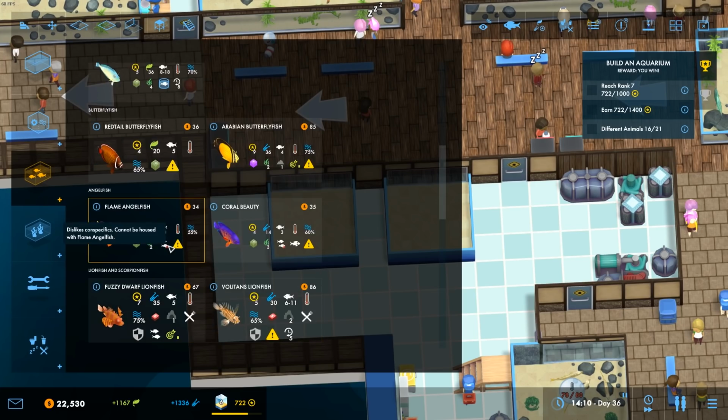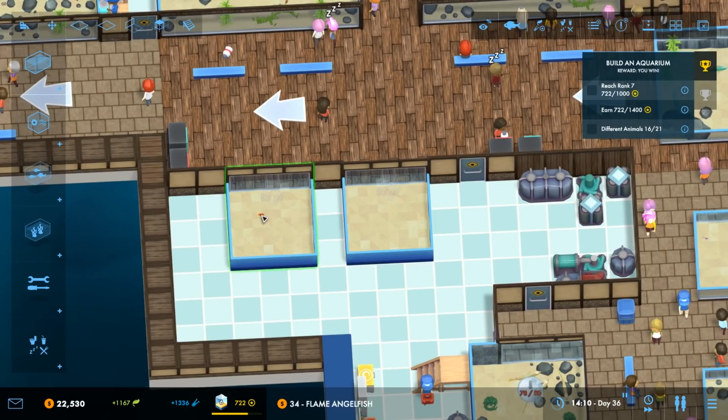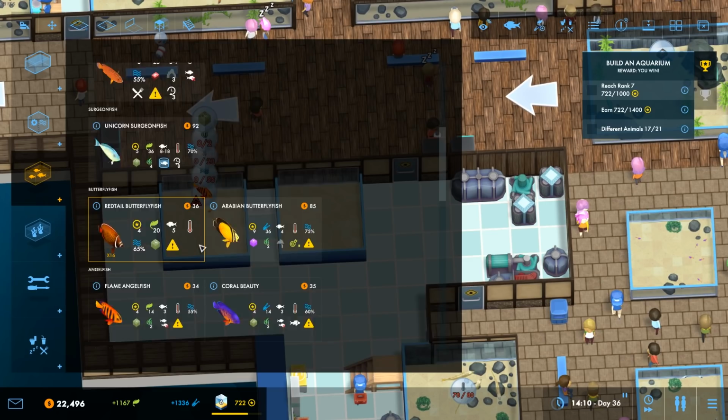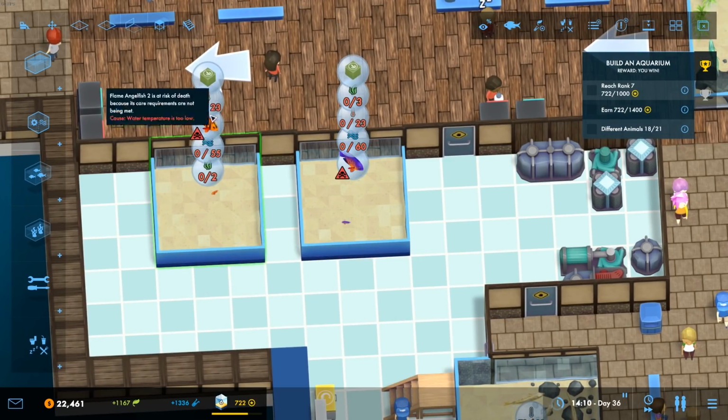Flame angel fish, you can't be with your own kind. So we could put one of you in. You don't have to shoal. You can't be with your own kind, you don't have to shoal. Right. Boom. Flame angel fish. Boom. Coral beauty. All right, so what's up with you?